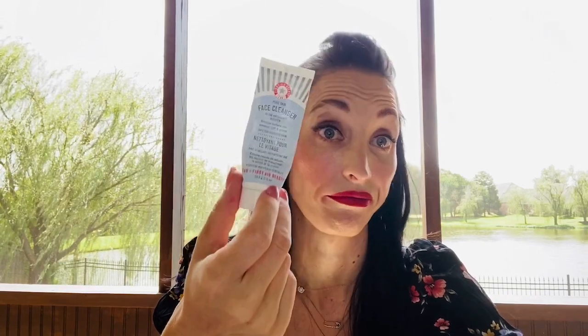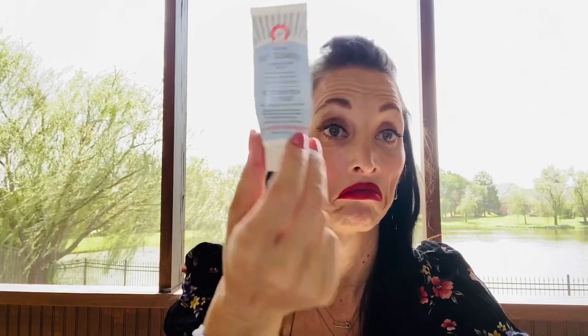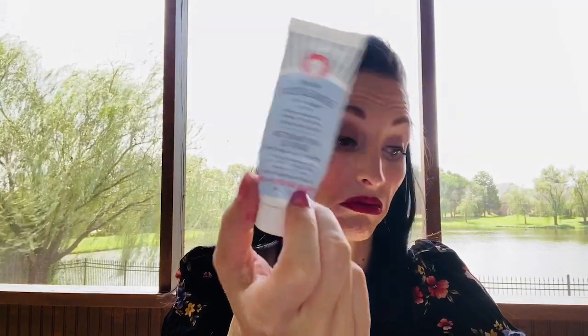Face cleanser never stays in my house. It just never does. I love this. I think if you want like a better Cetaphil, if you're anti-CeraVe, Cetaphil, whatever, this is pretty good. My opinion.